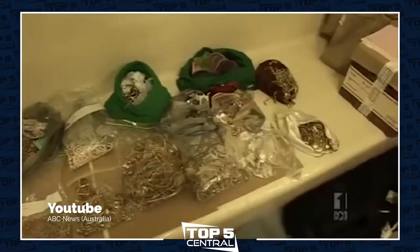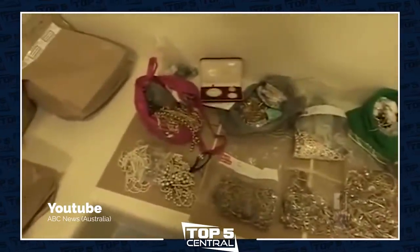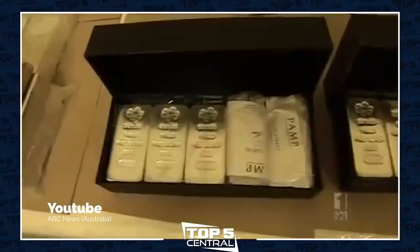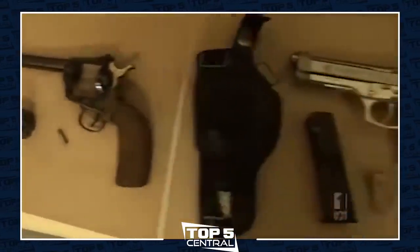New South Wales police have uncovered a treasure trove of stolen goods worth as much as $6.5 million after a raid on a storage facility in Sydney's Waterloo. Thousands of pieces of gold and silver jewellery, precious stones, antiques and heirlooms were recovered. There was also about $4 million in Australian currency, a large amount of foreign cash, silver bullion and 5 firearms. Police believe they were stolen during a recent spate of burglaries.